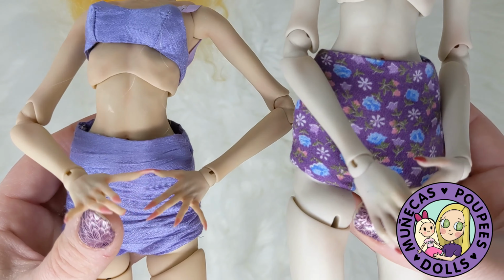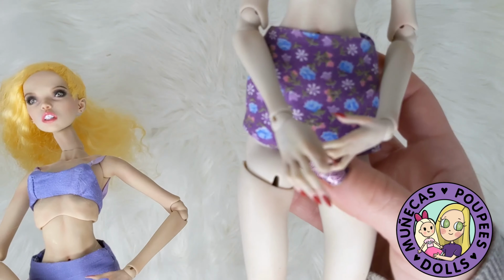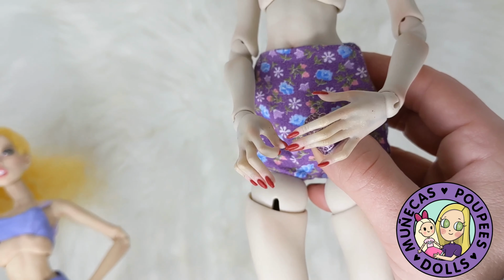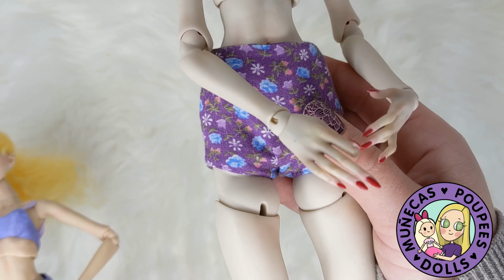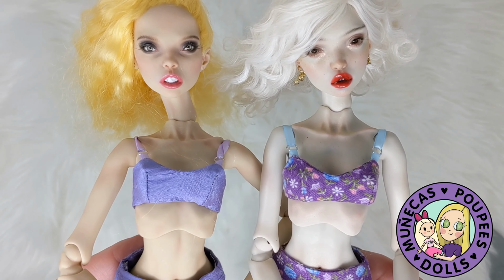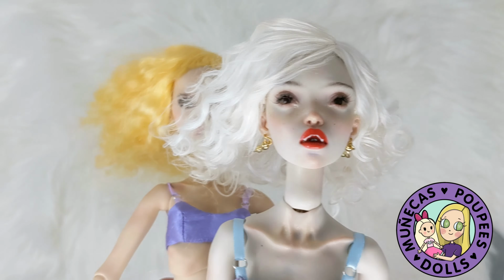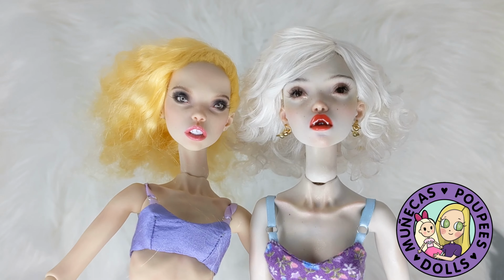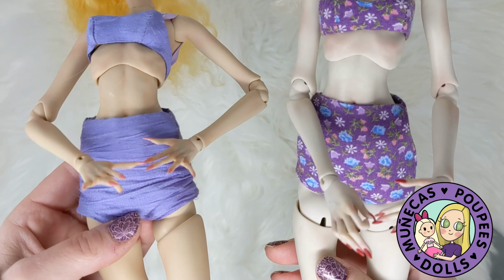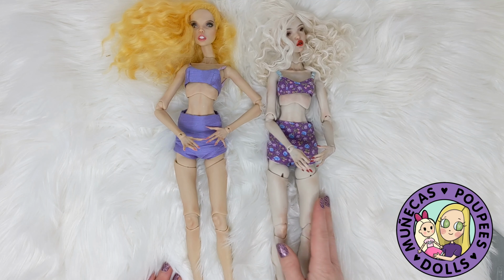The hands are different just because there's different hands you can choose from with Popovy, and these are the Landy hands, and I think these are maybe hands number 5, I can't remember. I specifically asked for these hands with the nails though, so they have so many different types of hands now that you can choose from. Both have the neck joint. Let's see if the neck joint is the same size on both. So if I tilt both of their heads up, it looks like the neck joint is pretty much the same size.